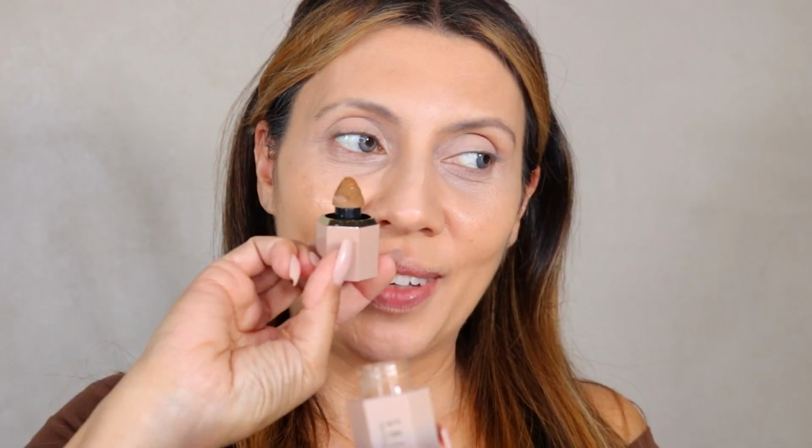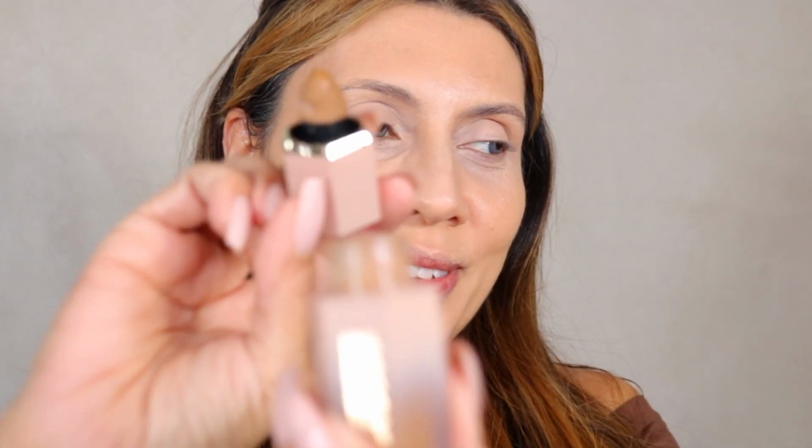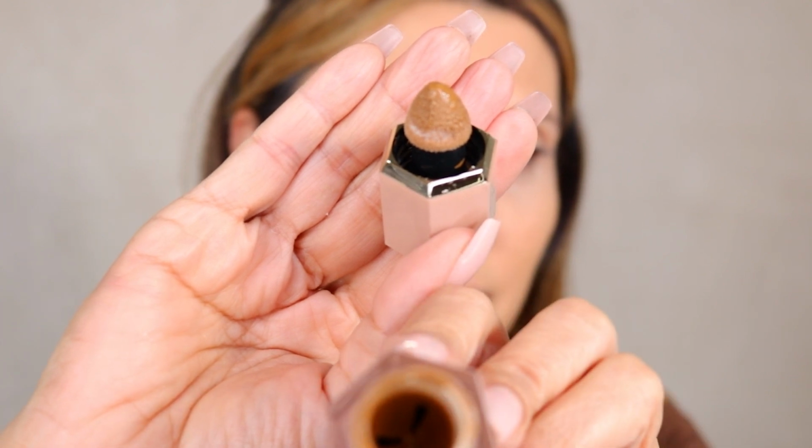Let me check it a little bit just in case. Oh, it has a nice... I always say shake it. Every product you need to shake it. Oh, so it has a little ball inside to shake it. And I didn't know it. And this is how it looks. I love this so much. You can see the content inside. Okay, let's see.